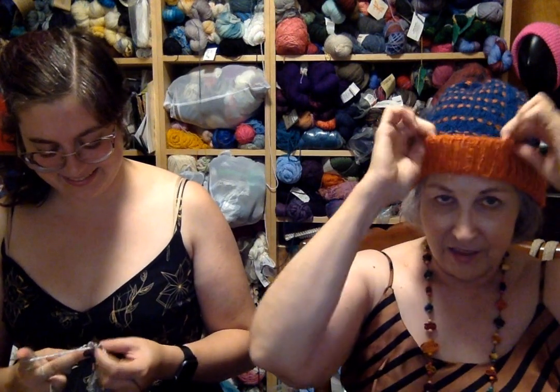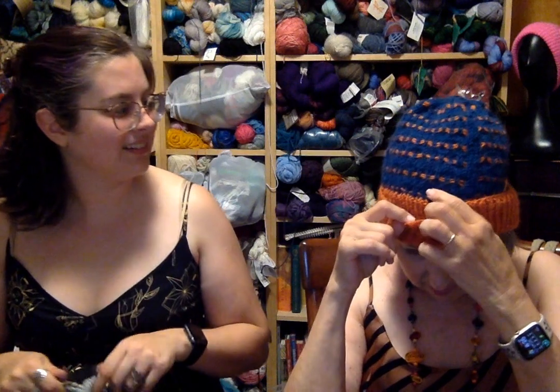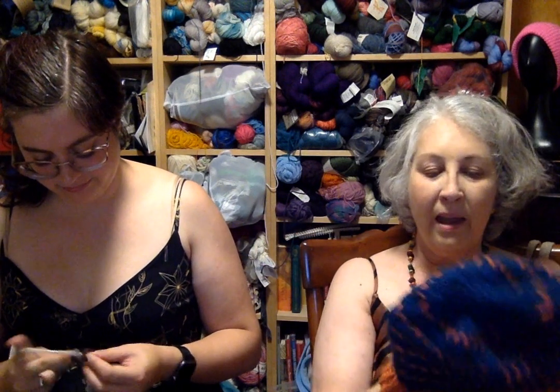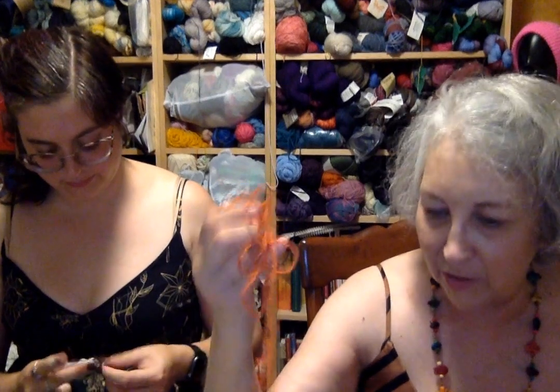Because I had this bind off and then I went and picked up where the brim meets the hat and I knitted that. And that should have remained loose. But now I bound off. Okay, so my color work is not as bad as I thought it was. And I'll just fix that hole. Luckily, I've been knitting for a while, so I can fix that hole. Okay, so I've got the pink thing that I'm going to take down 2 rows and start again, which is fine. Often with a project, the start is more difficult.